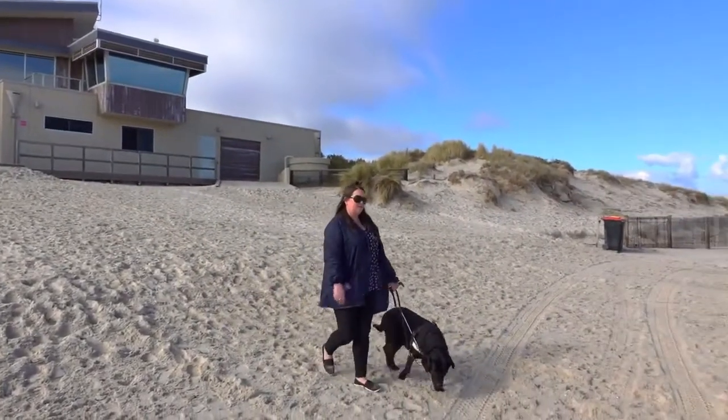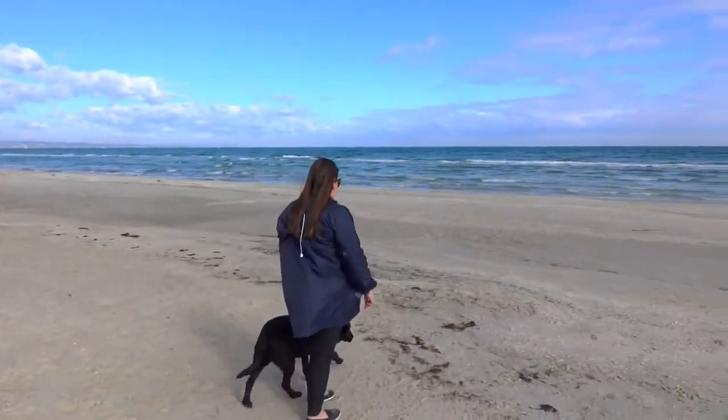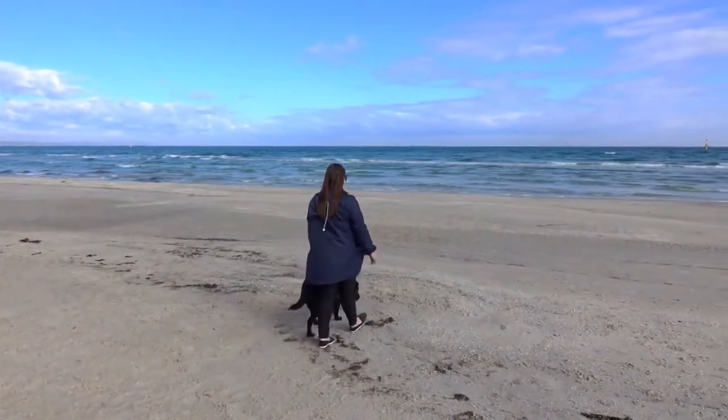I mean, this has actually altered my life in the best, most positive way that it could have. So I feel so fortunate to have had guide dogs in my life, and to know that all of the people that I have ever spoken to using a cane or a dog feel exactly the same way.